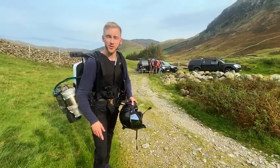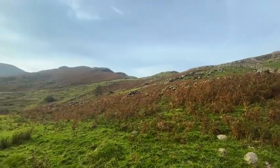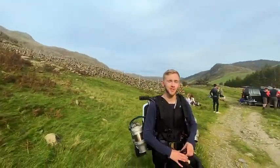We're here at the end of a day of shooting. We've been flying up this mountain. I've been carrying fuel most of the day, and Richard, who's holding the camera, has actually been doing all the flying. We've been doing some search and rescue testing.